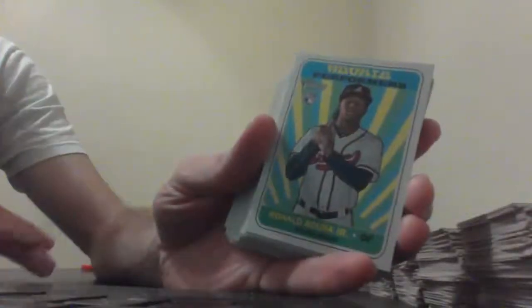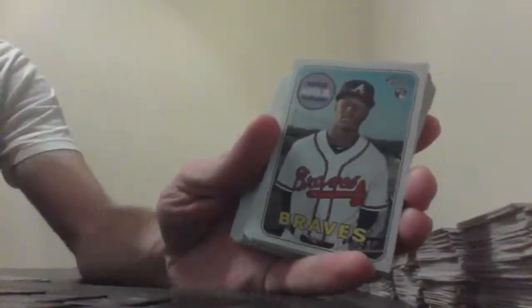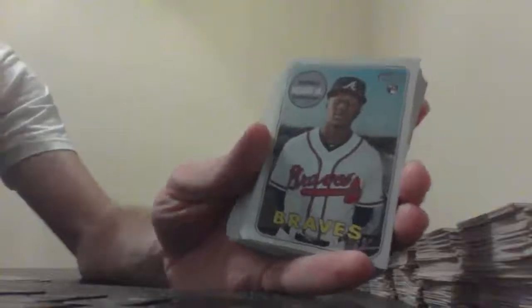Box number 16. We have starting off a rookie performers, Ronald Acuna Jr. for the Atlanta Braves. So another insert for him and a Groovy Y. And right behind that, starting off the second pack, will be a base Ronald Acuna Jr. Yep, definitely saw that for the Braves as well. So two cards right on top there, Groovy Y and the Braves. And it looks like we're going to have a refractor coming up as well. So hoping we can do well there.